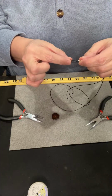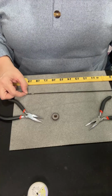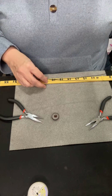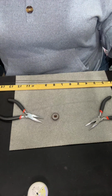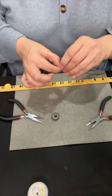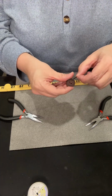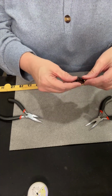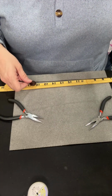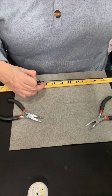Now from this end to where we're going to put our button on needs to be 16 inches. So here is my ruler. I'm going to put this down at the 1. We're going to go to the 16. I might have to measure again because I got to put my strings in here. I'm going to put these 2 strings in there. Go to 16, which is right there.